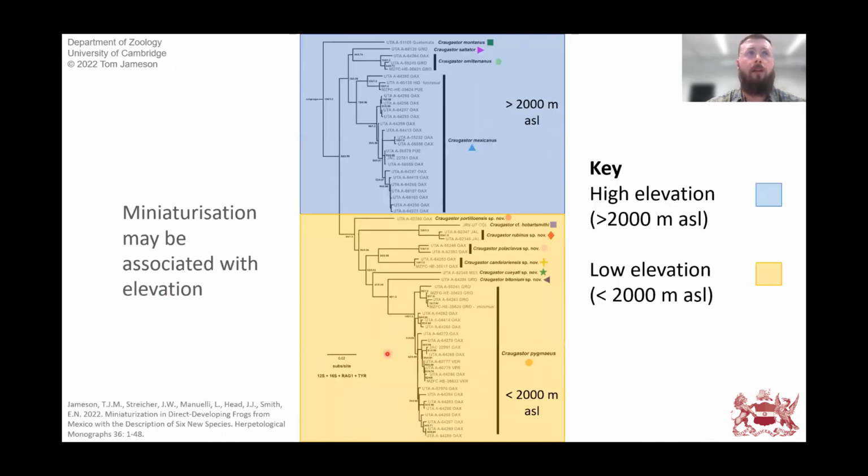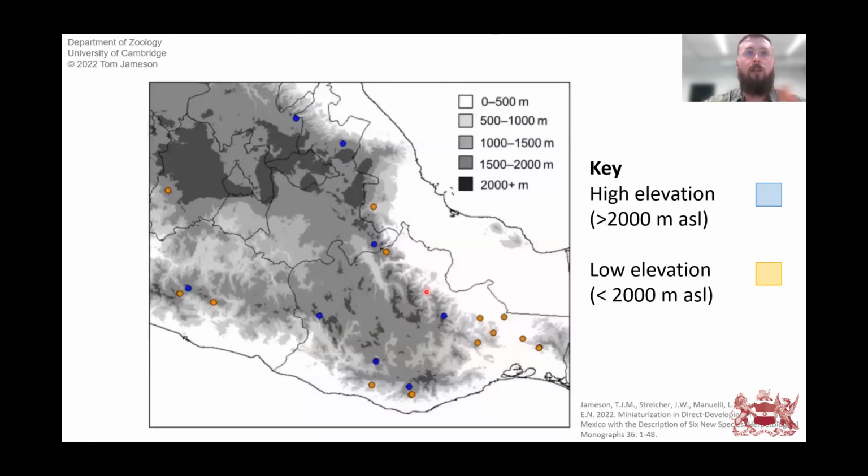We also find a potential link between miniaturization and elevation within this group. So looking at where all our specimens come from, we find all our small specimens appear to come from the lowlands of Mexico, whereas all our large specimens are coming from right up in the mountains at over 2,000 meters above sea level. So we start to map that out on a topography map of Mexico. Here you can see the different colors. So we have dark colors, high elevations, then these paler colors, low elevations. And we have in blue some of our larger frogs, in yellow some of our smaller frogs. And you can see that these small frogs are typically coming from these lower elevations.